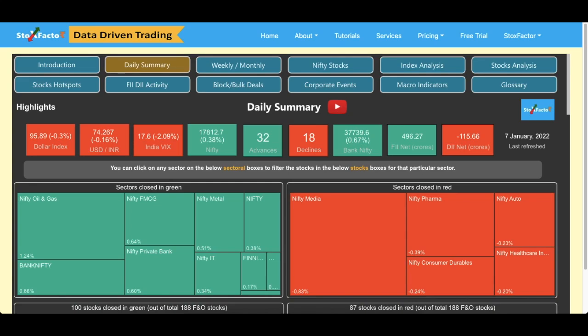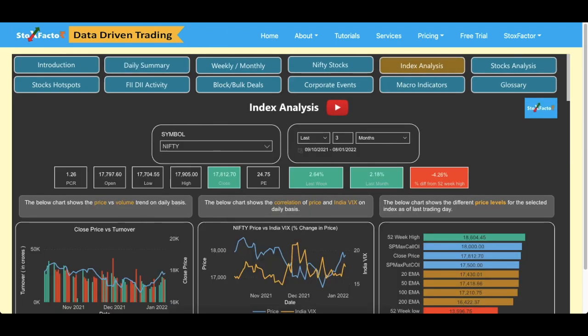Friends, here we come up with yet another video of weekly market analysis in which we will discuss the important levels for the indices and then we will look at some stocks which provide us good opportunities for the next week. So we'll quickly jump to the index analysis page and we will quickly see the Nifty and Bank Nifty levels for the next week.